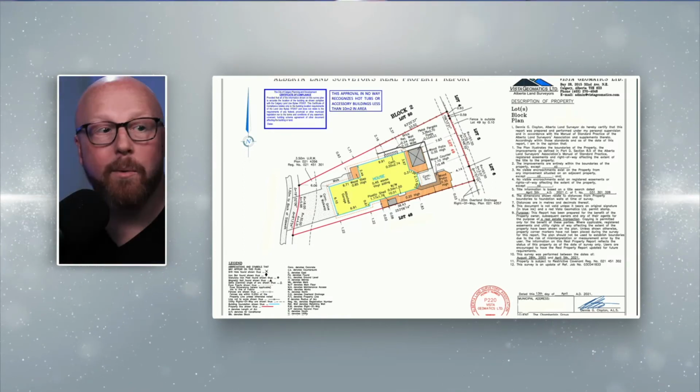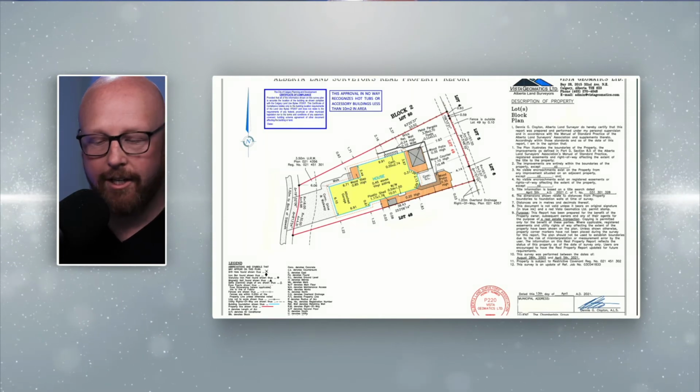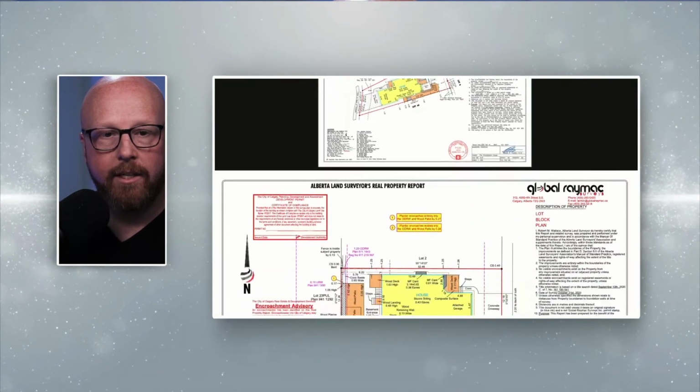That is what we want to see. Yeah, it really is what we want to see. All right, so let's take a look at the next ones here.